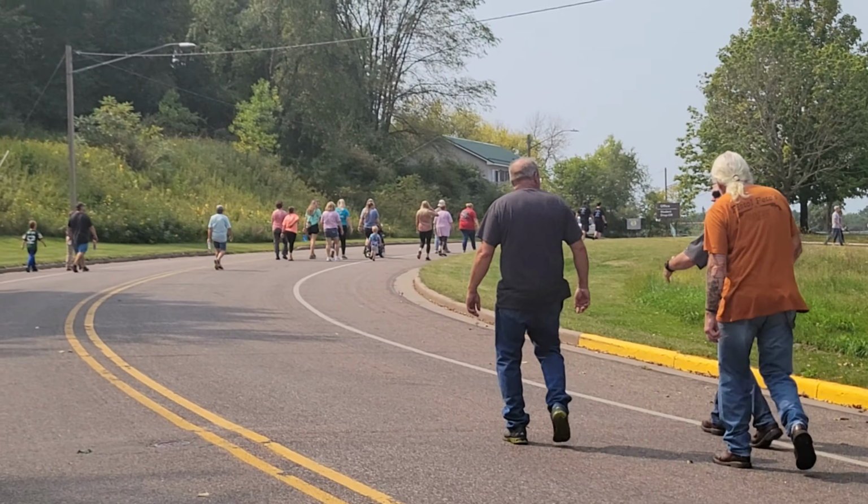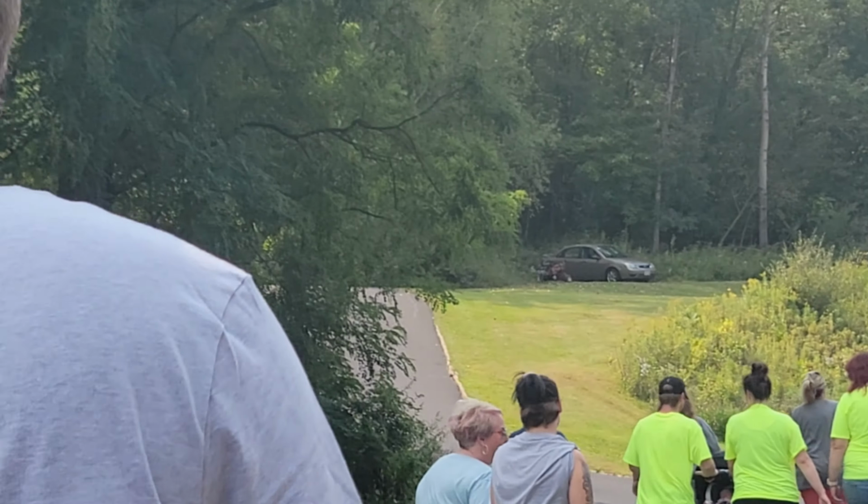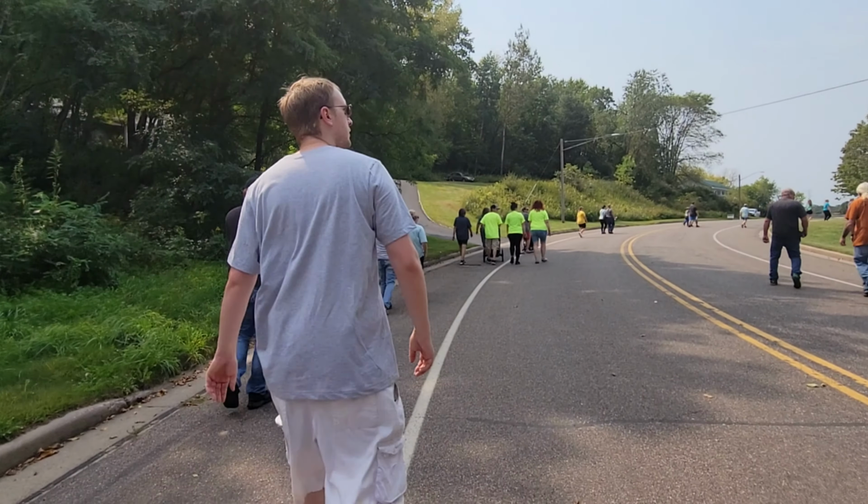And now the group is kind of separating. We know who exercises a lot and who does not always exercise.